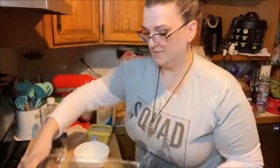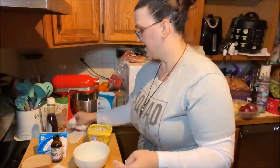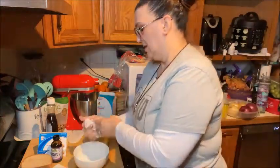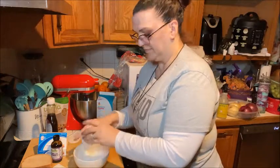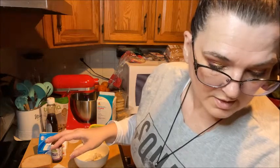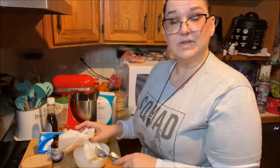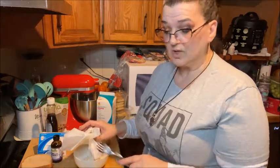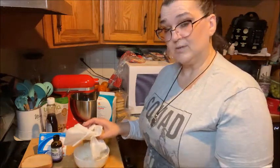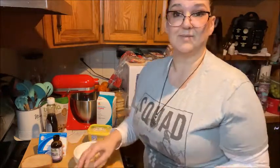Okay. And here we go. And it needs to go in the oven. My hands are all goopy. Let me ungoop. You're gonna bake this at 350 degrees for 45 minutes. You're gonna want to cover it first, and then after the 45 minute mark, you're gonna uncover it and cook it for another 15 to 20 minutes.